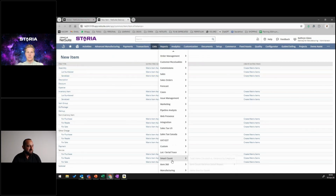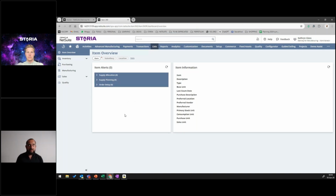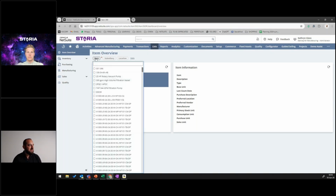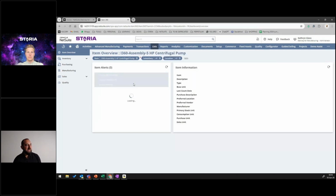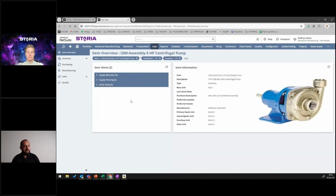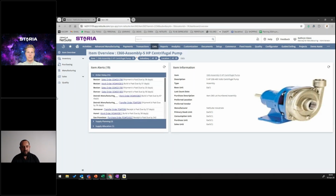Now, with respect to an item, one thing that I would like to show you is the item 360 dashboard. Basically, you can always produce an entire 360 view around a given item, given product. In this case, I will choose my centrifugal pump. So now this dashboard is loading and presenting me with different elements around this item, whatever relates to it from my entire business, whether it's sales, purchases, production, or quality and others.